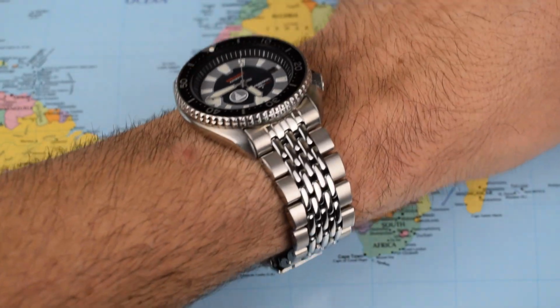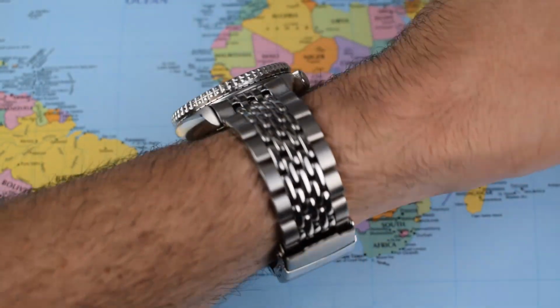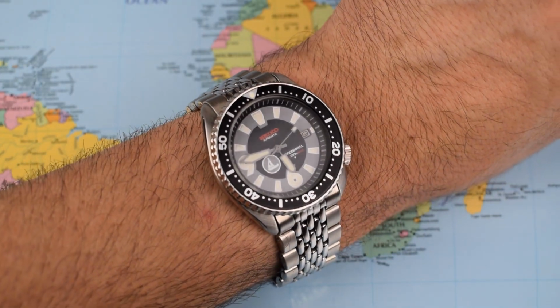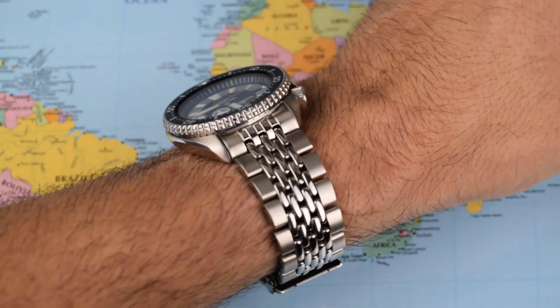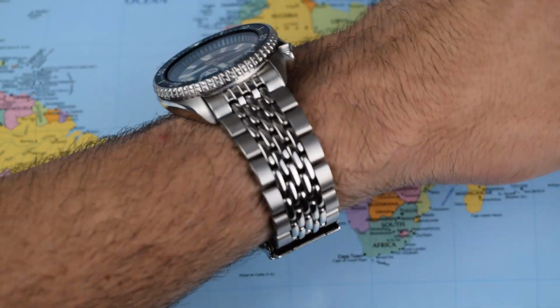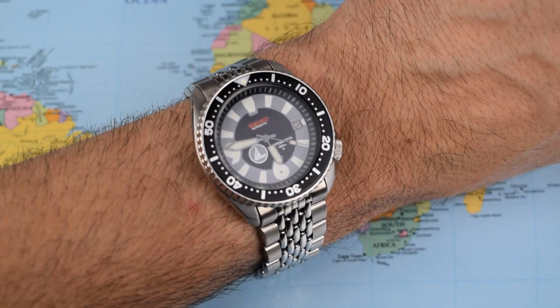New to the channel, never seen before on YouTube, this lovely Seiko 7002 I just picked up in a trade, so big thank you to Dr. Jason who traded me for this one. Sitting on an Uncle Seiko beads of rice strap. I think it looks fantastic.